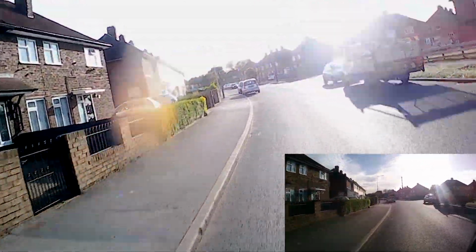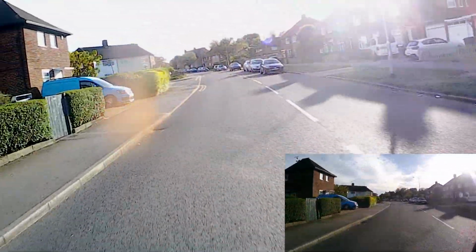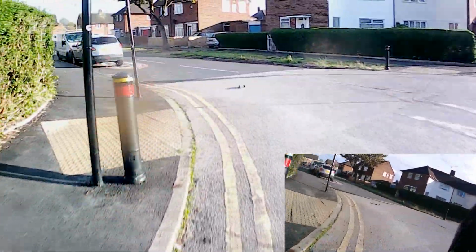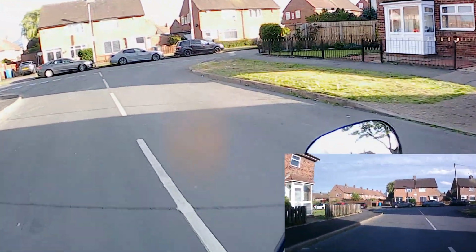Road over to the right, Thanet Road, that would lead up to my original infants and junior school, but I'm not going to go up there today. We'll hang a left here into Caledon Close. Spent many an evening around Caledon Close with my pals.